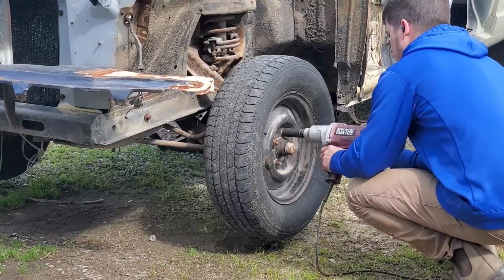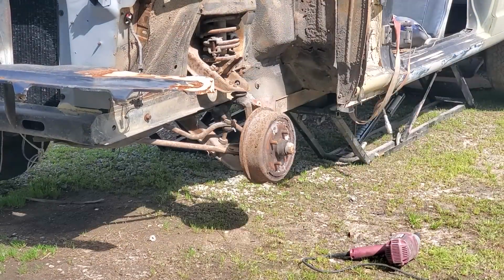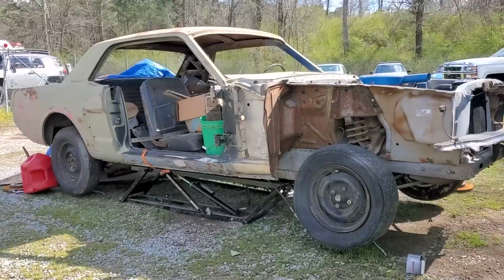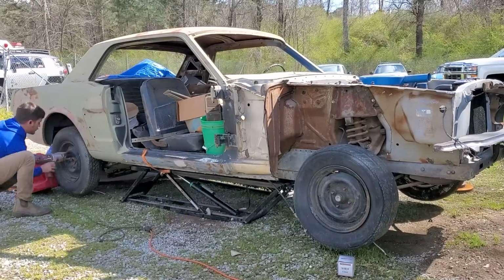Our wheels and tires were flat. Luckily, we were given another set of wheels and tires that were supposed to be good, and so I threw those on. They were flat as well. So no test drive just yet.